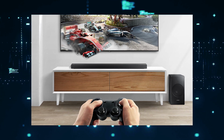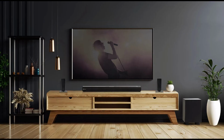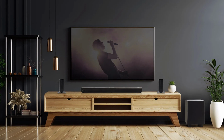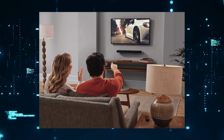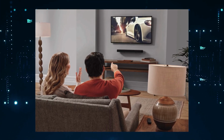It is also important to know whether you want a soundbar with a wireless subwoofer. A wired subwoofer is cheaper, but it can limit your mobility. A wireless subwoofer tends to be a little bit more expensive, but they do allow for more freedom of movement. Most people are using soundbars these days because they're better at providing sound than what comes from your TV.